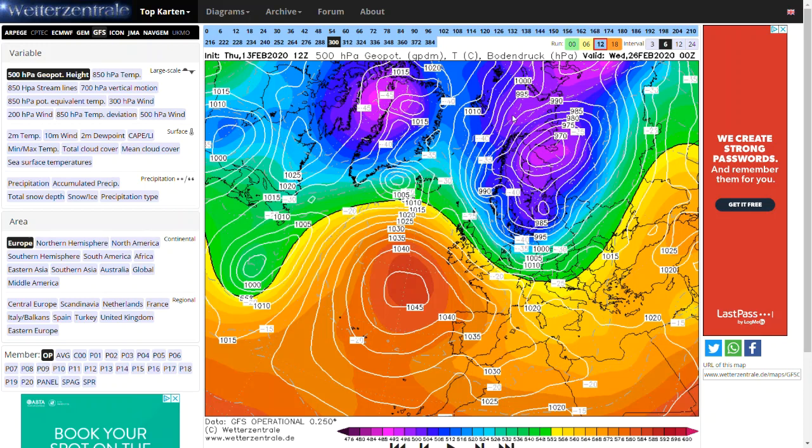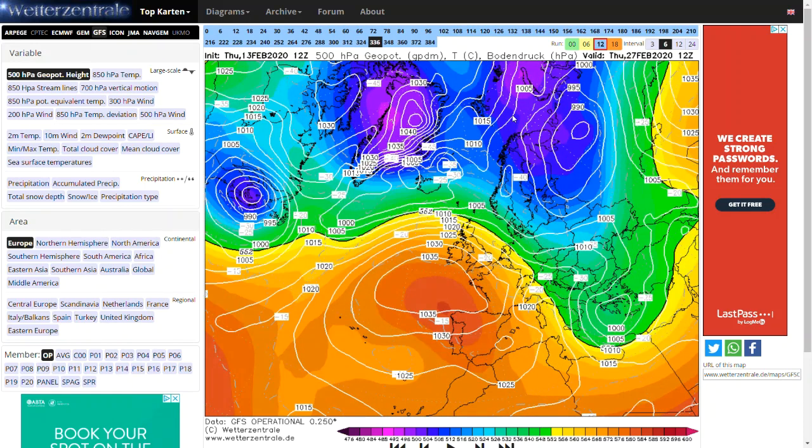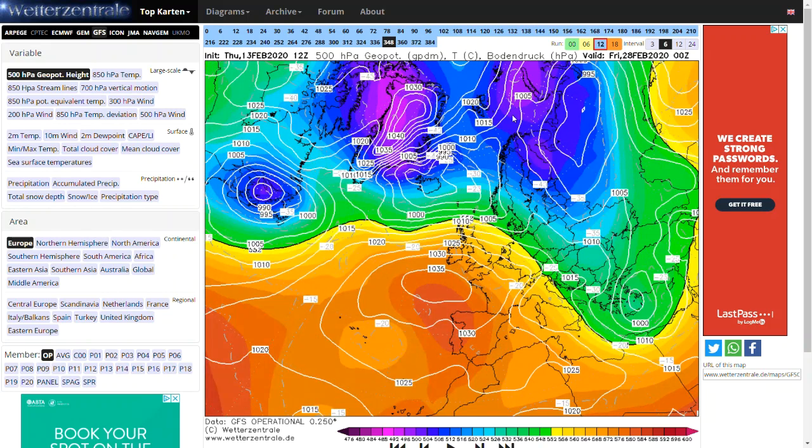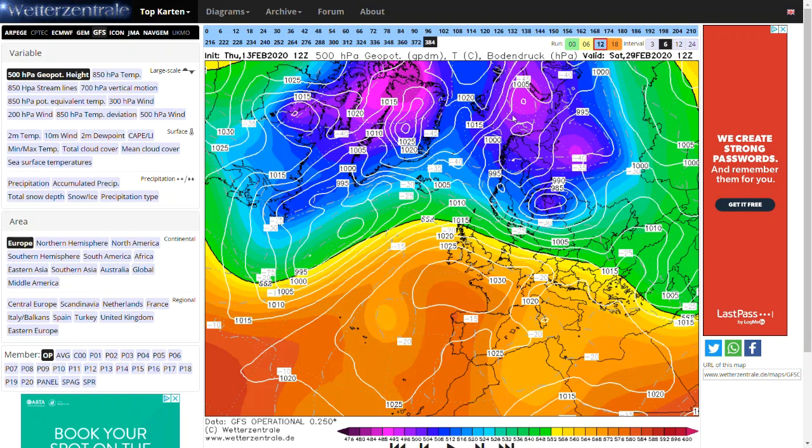However, the GFS takes the high pressure over the top and a little bit to the west, so we go a little bit cooler, but we very much maintain a dry pattern, a little bit cool but generally not unsettled, and it will eventually go a little bit milder as that high pressure steps to the south.